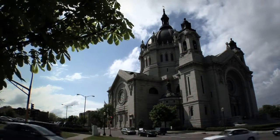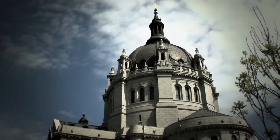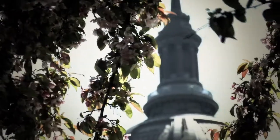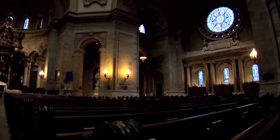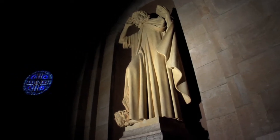Most domed churches actually have two domes. Here the same. The interior dome is hemispherical in shape, but the exterior dome has a point to it. That is an engineering trick to help channel the weight down into the great pillars. But the dome has more than a functional aspect.